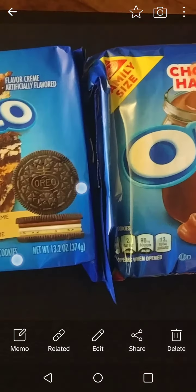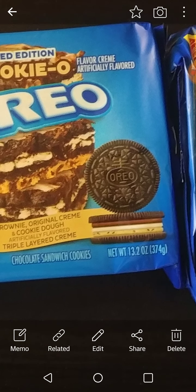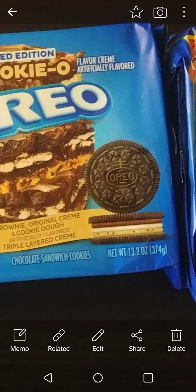Now, like I said, the cookie dough part is really good. The brownie is okay. The regular cream is, regular cream. But they just should have like cookie dough cream.